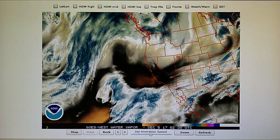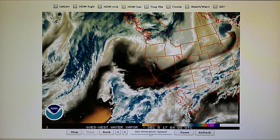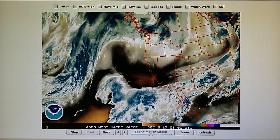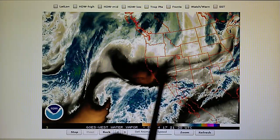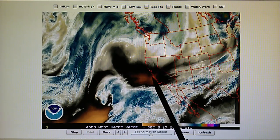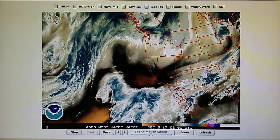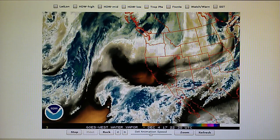So we're getting a brief break from the chemtrail spraying. So we're seeing another technique in use today. They use high pressure, and that will prevent all this moisture from moving in, and that way the jets can sit on the ground, the chemtrail jets, that is.